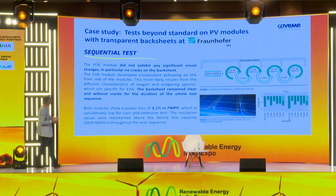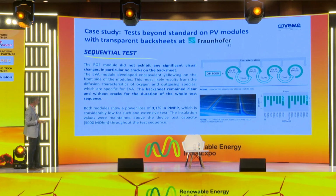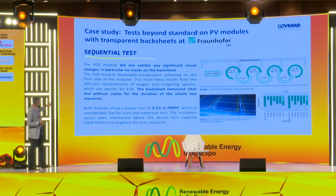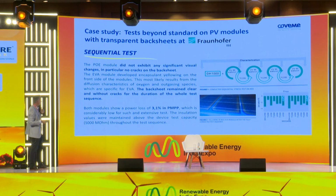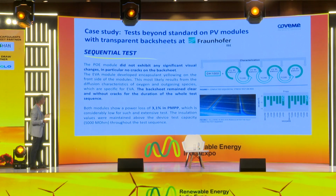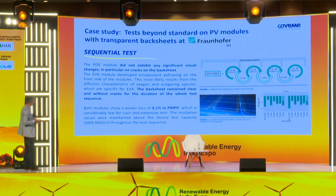So it's really aggressive. We had 2 modules, one produced with the double EVA encapsulant and our backsheet, and the other one produced with POE and POE. The EVA module developed some yellowing on the front side of the module. This is most likely the result of the outgassing which happens in EVA. It's a known phenomenon. However, the backsheet remained clear for the whole duration of the test.